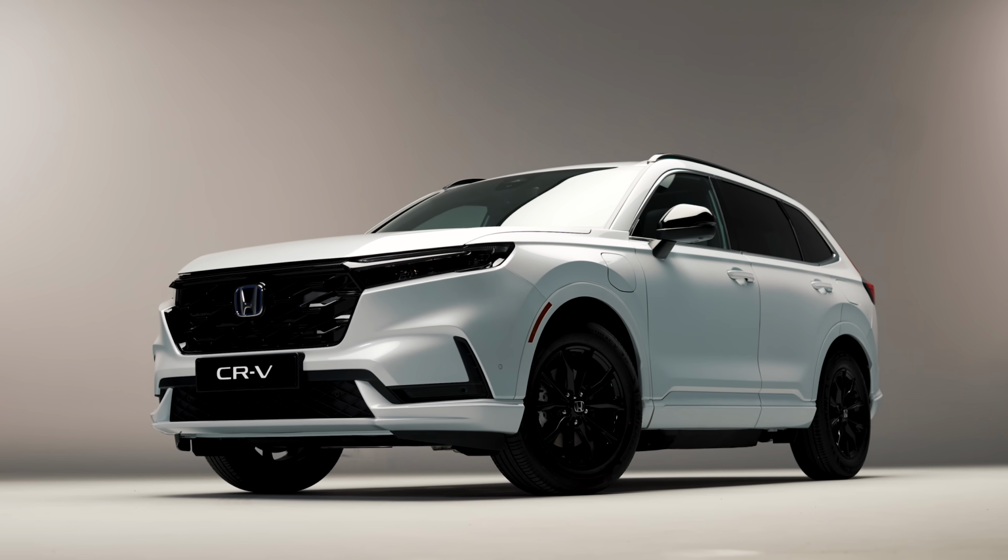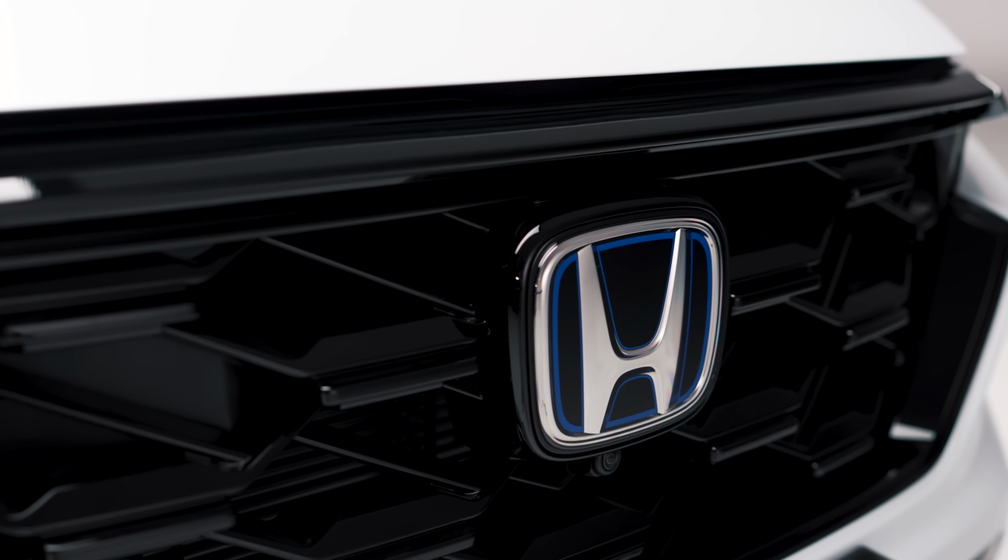This is the new 6th generation Honda CR-V, and in this review we're running through everything that you need to know about it.